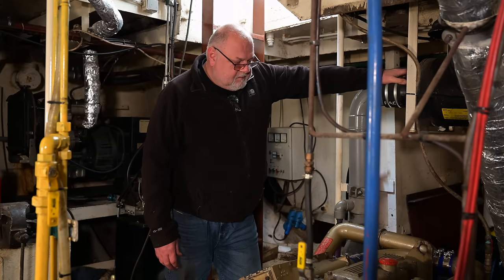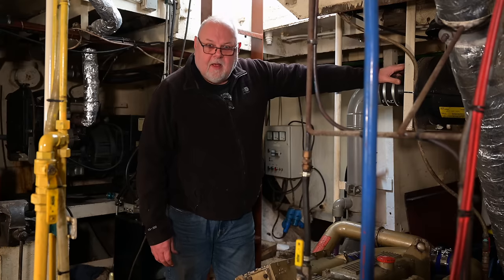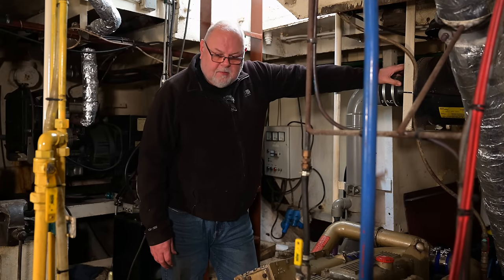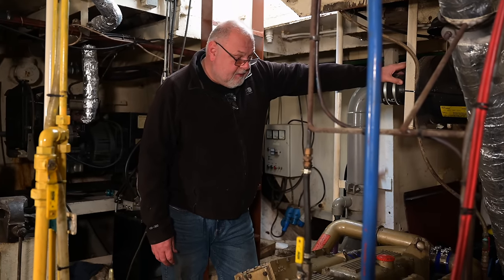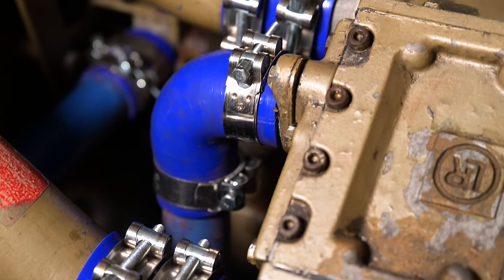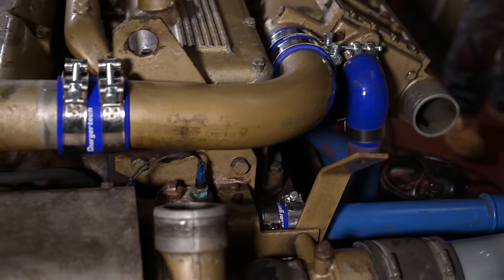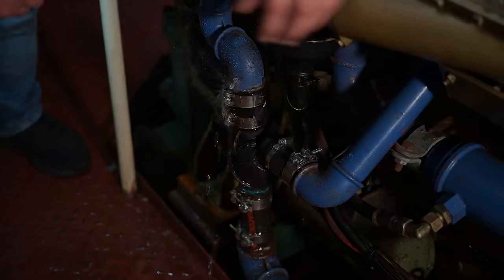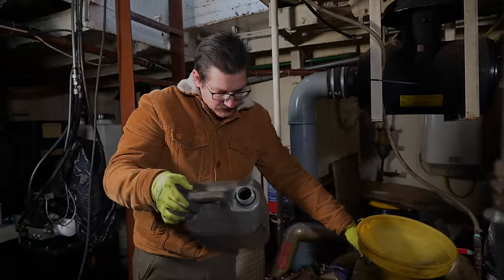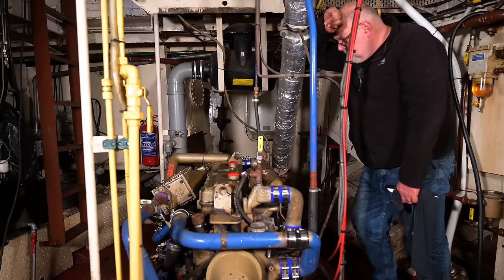I genuinely don't think that this is an engine beyond repair. It just needs a little bit more attention spent on it in the way of servicing and maintenance. So all in all, very impressed with it. In the next episode of the Engine Room series, we will find out if the hoses are actually watertight, if we bought enough oil, and if the engine will start eventually.